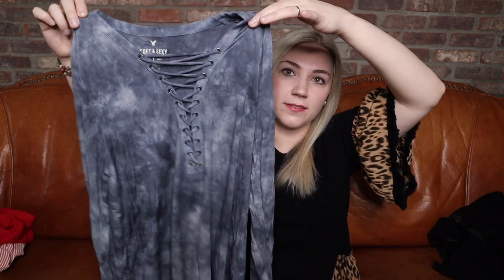This one will go to Plato's. This is Soft and Sexy American Eagle, size medium. I did used to list a lot of tops like this from American Eagle, but they just don't sell because it's so oversaturated.